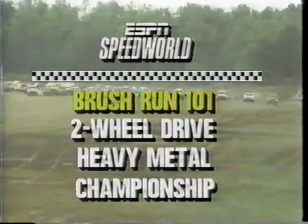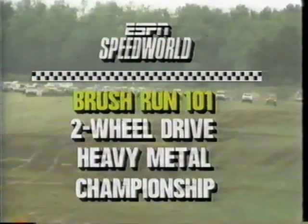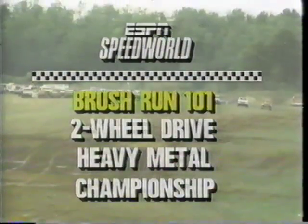Well, it's showdown time now as we are ready for the True Value two-wheel drive heavy metal championship. Again, multi-class vehicles, but the Class 8s are expected to dominate. Inside with Robby Gordon for the start. Watch that right foot. There, right down to the firewall. If it could go further, guaranteed it would.